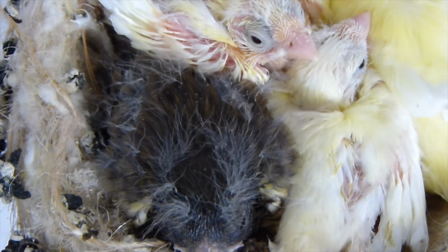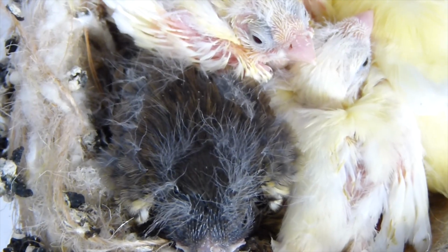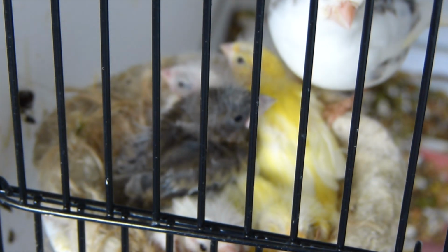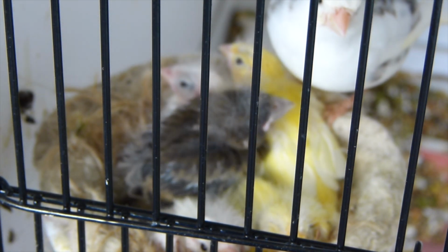We also have 2 pairs of greenfinches in the bird room, which are both doing really quite well. We've got 2 youngsters being fostered under some canaries after the mother stopped feeding them at 3 days old. They're now about 10 days old, I believe. They're pretty much fully feathered. I rung them a few days ago and they're looking excellent.